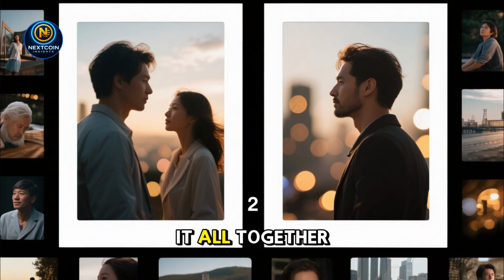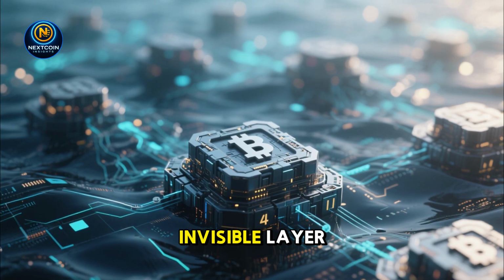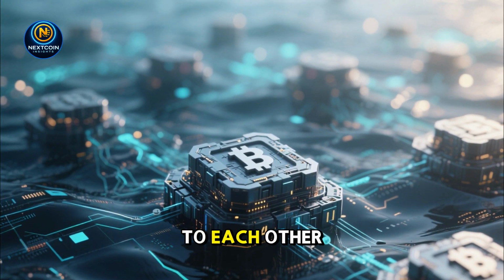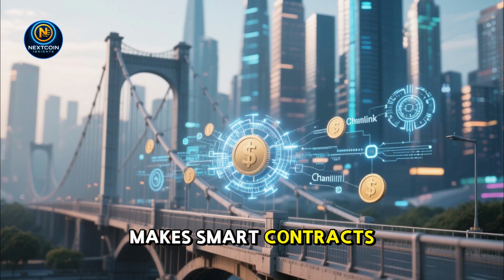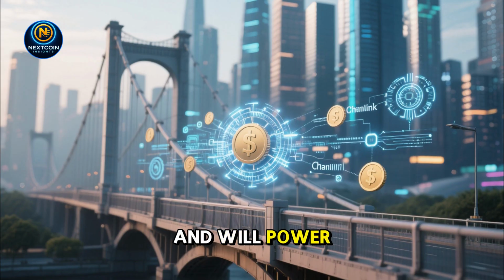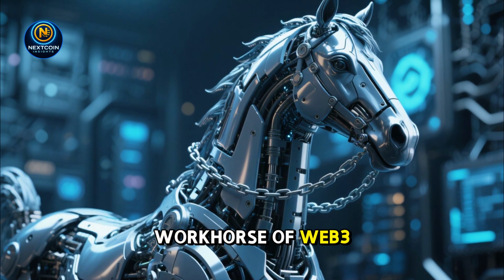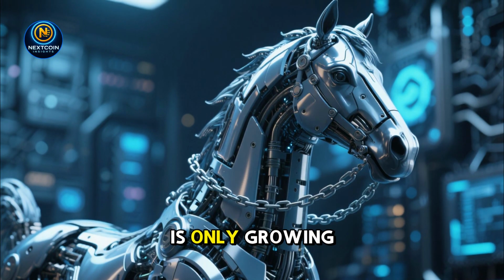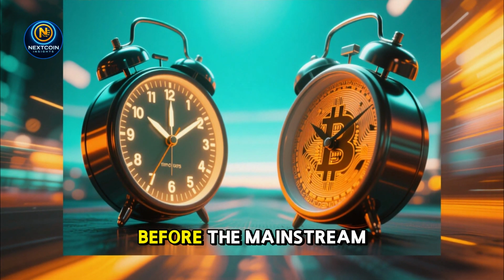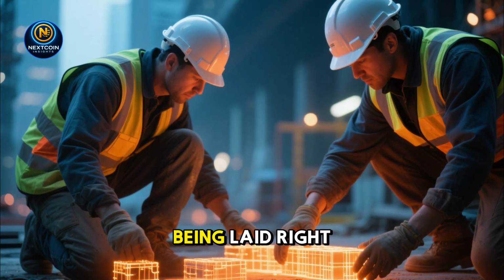So, let's bring it all together. Chainlink isn't just another crypto. It's the essential, invisible layer connecting every blockchain to the vast ocean of real-world data and to each other. It's the secure bridge that makes smart contracts truly smart, enables the tokenization of real-world assets, and it will power the next generation of AI-driven applications. It's the quiet workhorse of Web3, and its importance is only growing. If you're watching this video and understanding this now, before the mainstream media fully catches on, you're still early. The foundation is being laid right now.